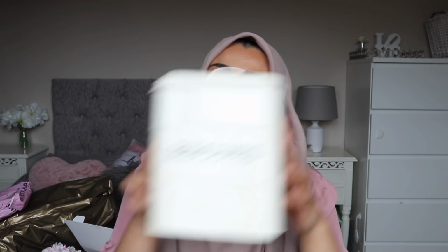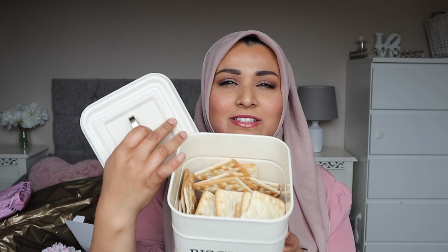It's just so good. If you watch my vlogs, then you know that I've got a cream coloured cake tin at home. So I bought the matching biscuit tin to go with it. It's not really biscuits in there, well, crackers. But I just thought it looked really cute in our kitchen because our kitchen is grey with this colour accents and stuff. So yeah, got that for like £7.